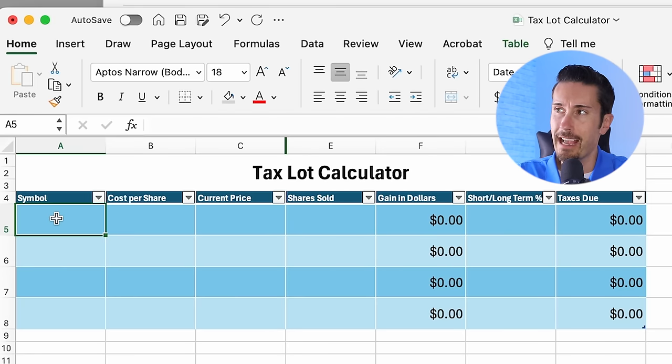And if you don't think it's interesting yet, let's make it more interesting with this particular calculator right here.